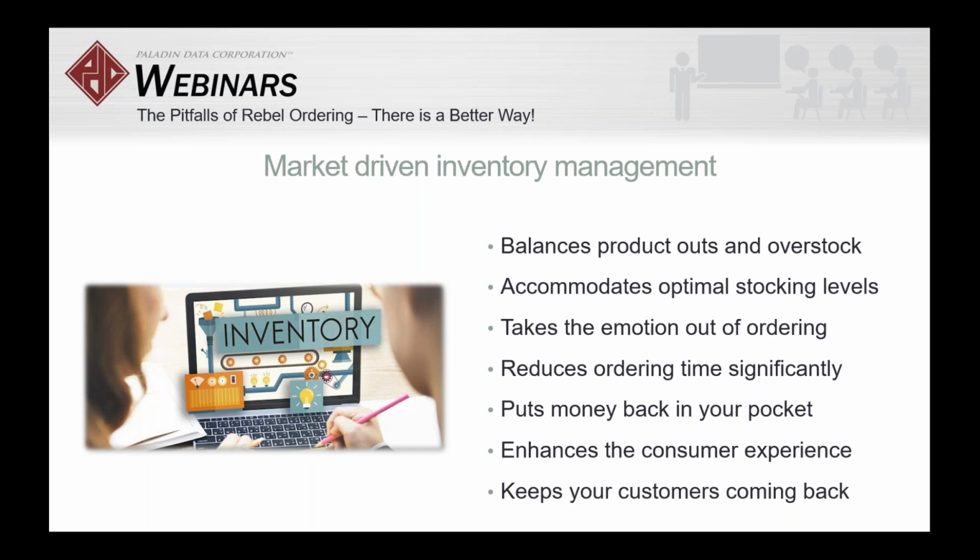It also enhances the consumer experience. That is the bottom line. Again, you want to get more customers in your store more often, spending more money, right? Upselling, working them, supporting them any way you can, and keep them coming back to the store. Those are all the reasons and the purposes to move to the market-driven inventory management system.